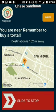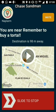And for example, here you are. As soon as I arrive to Cerro de la Estrella subway station, it reminds me that I am near and I have to remember to buy a torta. So it works not only as an alarm, it also works as a reminder. For example, if I need something important or I need to remember to do something as soon as I arrive to work, I need to, I don't know, turn off the computer, reset my modem, something like that.